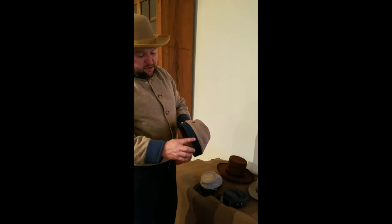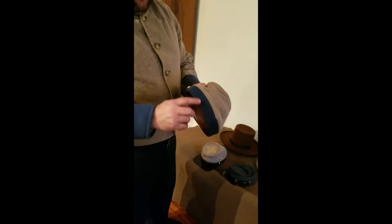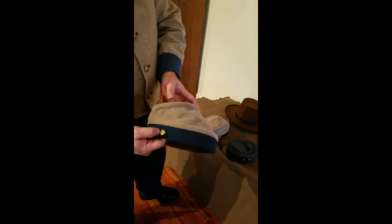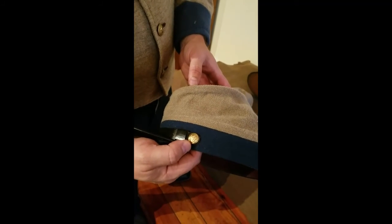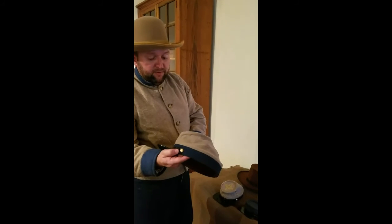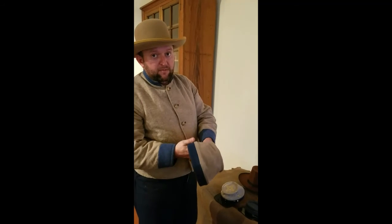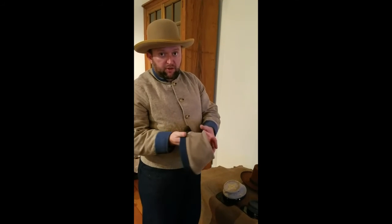The blue band is the color insignia branch for infantry. If it was red, it'd be artillery. If it was yellow, it'd be cavalry. If you look here, it's got Federal eagle buttons on it because the South had a huge collection when the war started of Federal accoutrements and Federal buttons, so they continued on putting this style of button on their uniforms when supplies got low. Back then, people would have just said that's a button, and they would have just put it on.